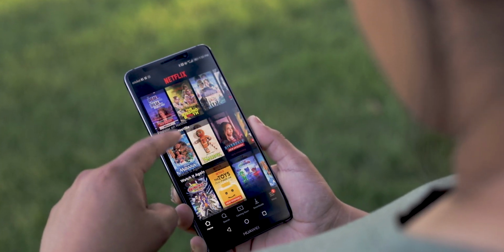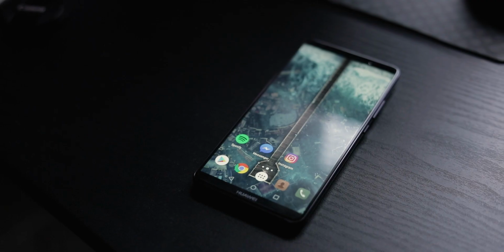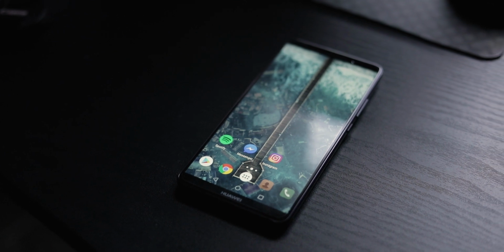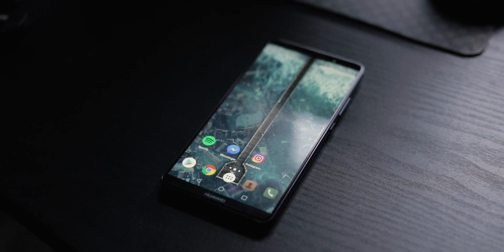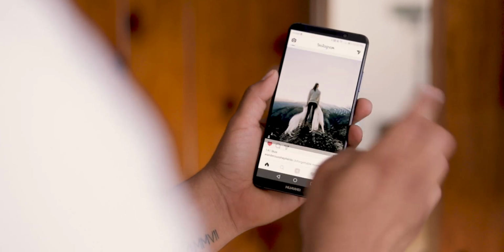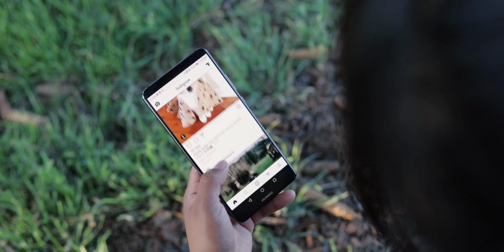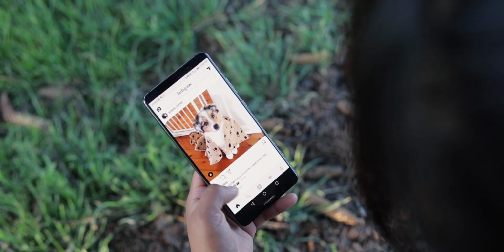Now another thing that I like about the Huawei Mate 10 Pro is its screen. It is packing an AMOLED display, yes, I got it right, AMOLED. The thing that I like about these AMOLED displays is that they're very rich and vibrant with the colors. So when I'm scrolling through my Instagram feed, Facebook feed, or even my Snapchat feed, I can notice that some of the pictures do look a little bit oversaturated, but it's just a look that I personally enjoy.